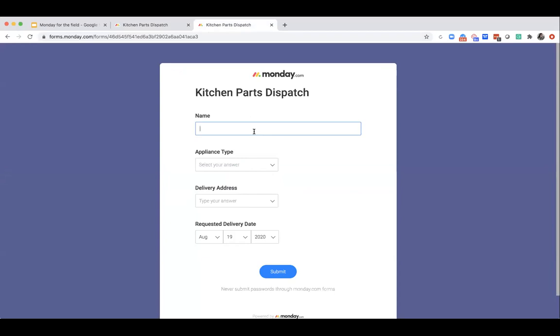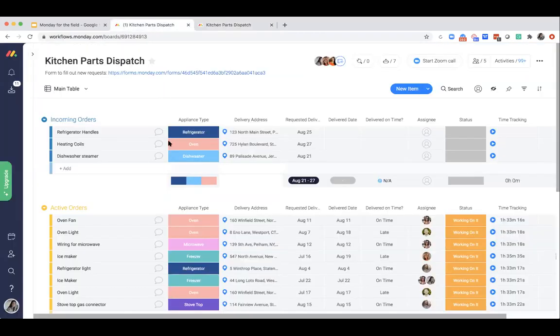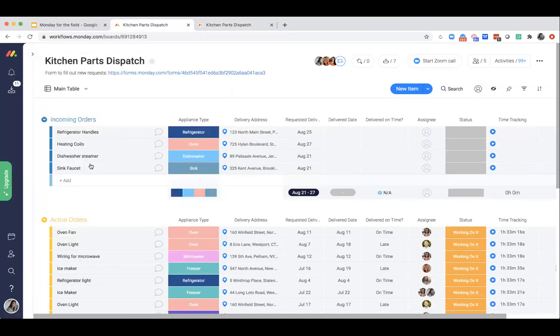For example, I'm going to say, okay, I need the sink faucet is not working correctly. It's leaky. This is going to be using a drop down in the sink. The address that I would like this sent to is here we go. That's the delivery address, and my requested date is this can come in Friday. Okay, and I go ahead and press submit. The form was successfully submitted, and you can see in my kitchen parts dispatch, I've just received a notification that I have a new request, and in my incoming orders group, I have this new request right here.